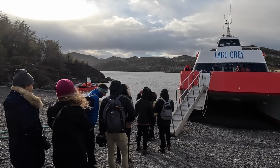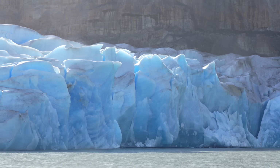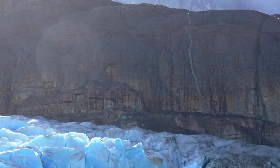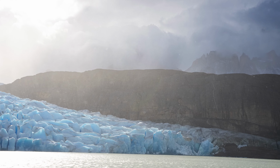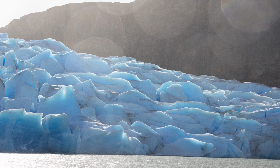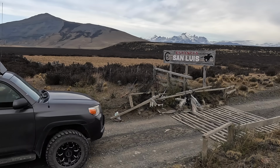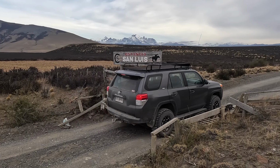After that, we checked out the glacier. The interplay of rain, snow, and sun was enjoyable, but it was tough to get photos as the boat was moving fast. After this would be a very memorable trip to Estancia San Luis.